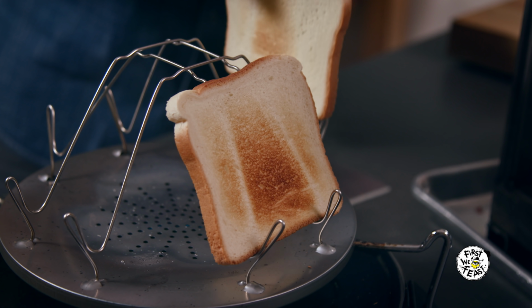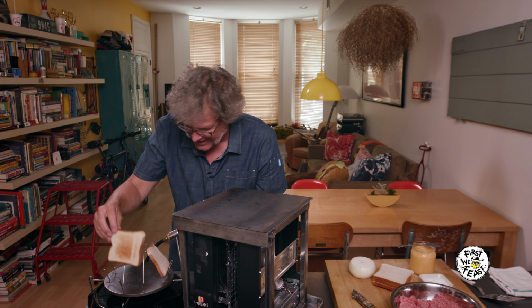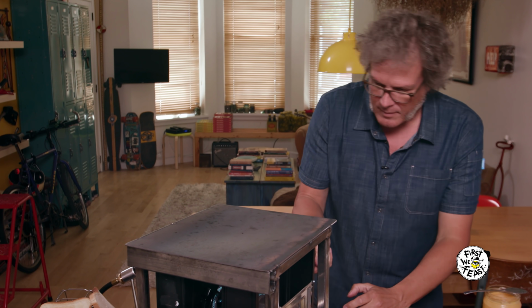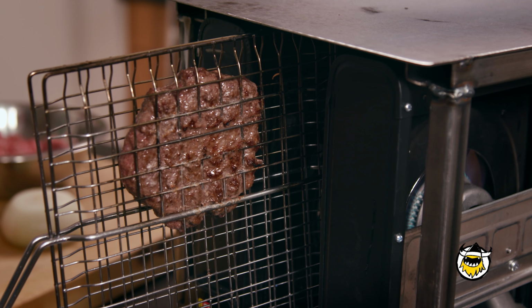Okay, getting there, getting there. Oh, toast looks good. Look at the toast, it worked. That stupid little camp thing worked. Hang on. Still adjusting, taking a look. Looking good, look at that.